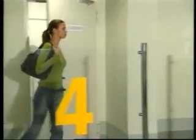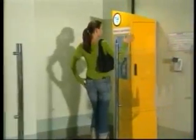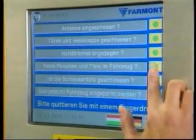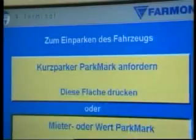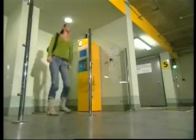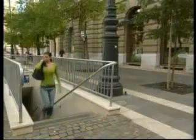The parking system token machine is located beside the pedestrian access door. She activates parking by answering several questions to confirm that it is safe to start the parking process. Then she receives her parking token, leaves the entrance level and walks directly up to the square.